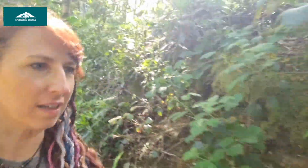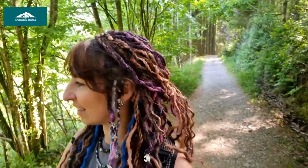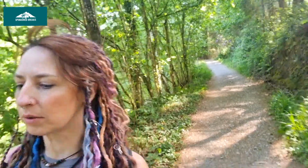This place is just full of wild rhododendrons and ferns and bluebells and waterfalls, and look at all the moss. There's just moss everywhere. It's like being in Lord of the Rings. Really pretty. Wondering what's going to be around this next corner.